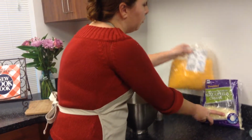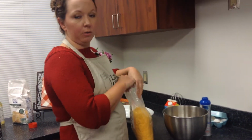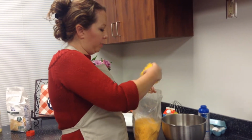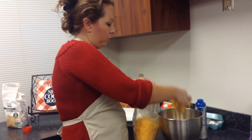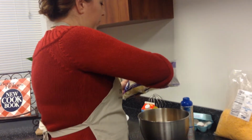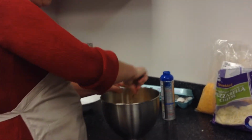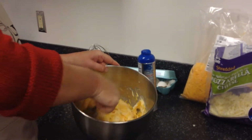Then you can really use whatever kind of cheese you want. I prefer sharp cheddar and Colby Jack, but we're using what we have here in our kitchen today. So we're using mild cheddar and mozzarella. So I'm going to use 2 big handfuls of the cheddar. The cheesier the better. And I'm going to use 1 big handful of the mozzarella. And from there, we're just going to mix it up again, just making sure that the eggs and the heavy cream are coating the cheese.